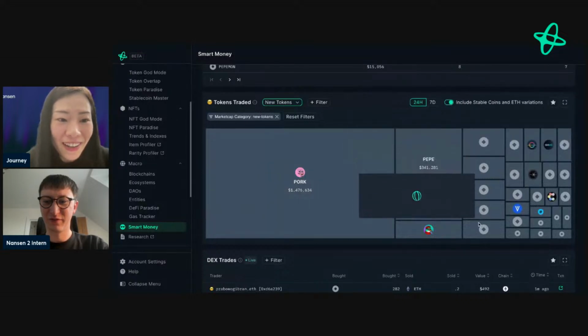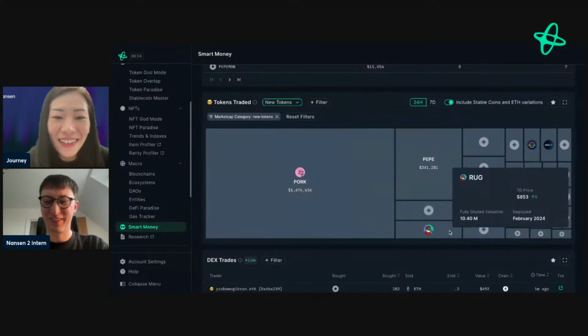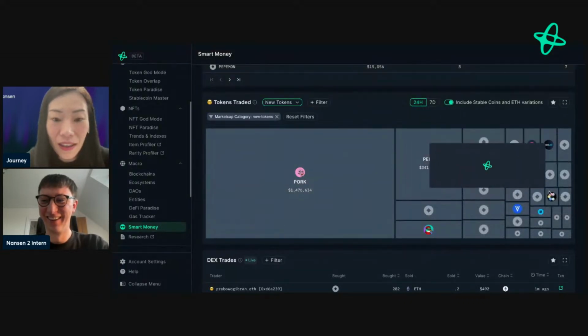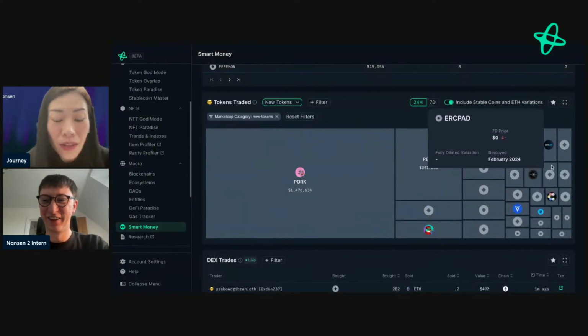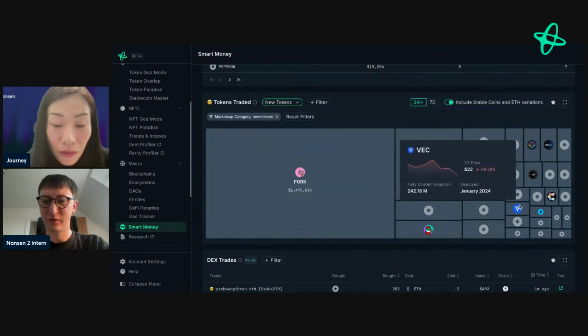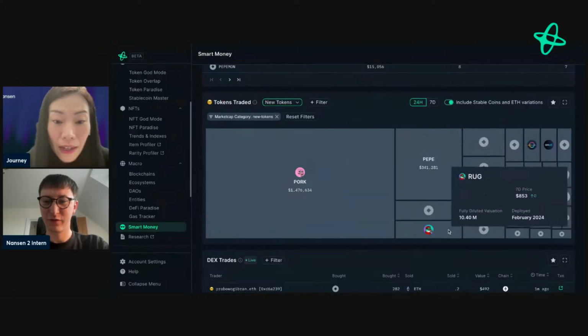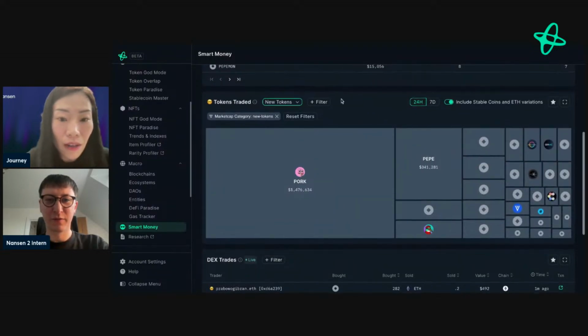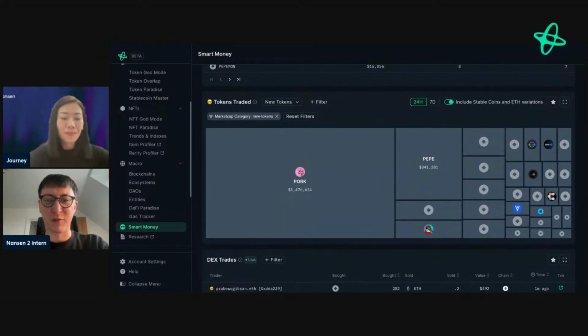So if you're a little bit more degen like myself, I think this is where you really discover all these new projects. Most of them are tokens, but I think you can also see there are some new ERC 404 sort of NFT and token hybrid projects here, which we can dive into a little bit more in detail later. Yeah, I think that's something that's caught your attention a lot at the moment. I've seen that you've been tweeting a lot about the ERC 404s. Yes.